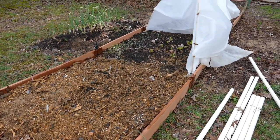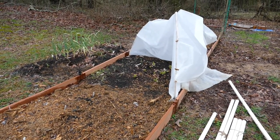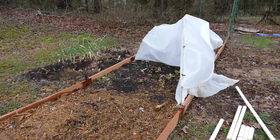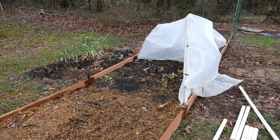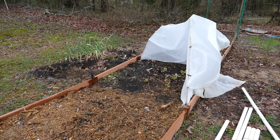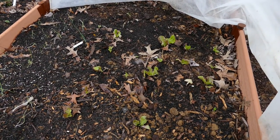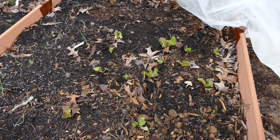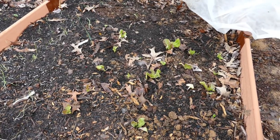Everything is still soggy, and that terrible rain, it was so heavy, it just destroyed the row cover and the bamboo. It's supposed to rain more today, so if I can get out here and work on this, I will. But I may have to wait a day or two. In the meantime, the lettuce doesn't seem to be having too much trouble. And it's not going to freeze, it's just very rainy and cool.